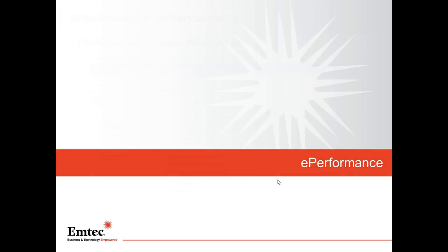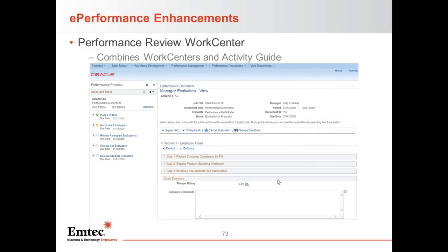All right, next we'll move into e-performance. To begin, as I mentioned, e-performance is one of the areas where there is a work center that has been delivered. This really is going to leverage both the concept of the work center and the activity guide to enable an employee or a manager to complete a transaction for their employees.